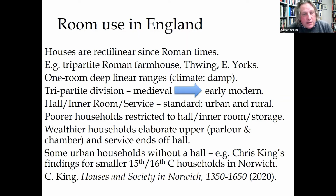Okay, so just to summarise, really, it's worth bearing in mind, I think, that rectilinear houses in Britain, certainly in England, relate all the way back to Roman times, and that we have a tripartite pattern which is fixed over very, very many generations.